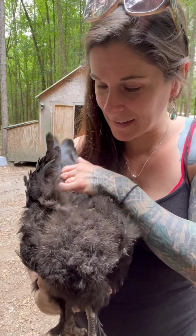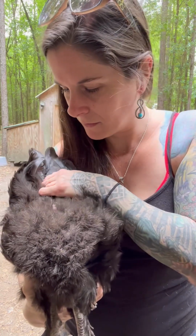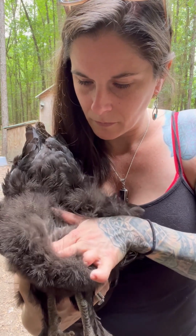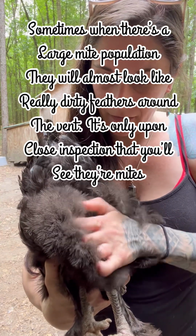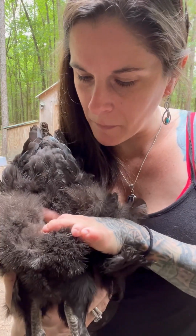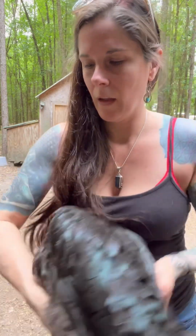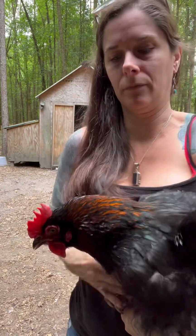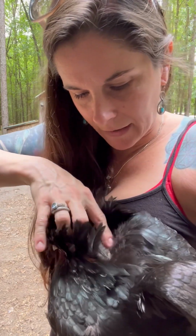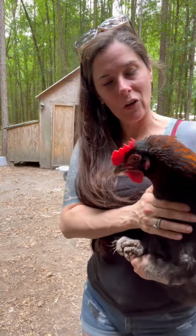They love to be right around the vent. So I often see them in these feathers just above or just below the vent. Right up in this area in particular. And again, oftentimes you'll see many of them. This girl actually looks pretty good. And also around the neck. Right up in this area is another place to check for mites and lice. I'm really impressed, lady. You look good. We'll put you back now.